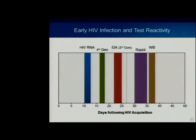Now, stacking all this up, what a lot of people really want to know is, okay, when do all these tests turn positive after a person is infected? So the earliest is the HIV RNA, which is about at day 10. The next that trips positive is the 4th generation, tripping positive because of the P24 antigen. Then a standard EIA turns positive about 23, 25 days after infection. Now, the rapid tests, which were very popular 5 or 6 years ago, really aren't as good. They don't really trip positive until about day 30 or 35. And really the worst is the Western blot, which doesn't detect till out to probably 35 or 40 days.